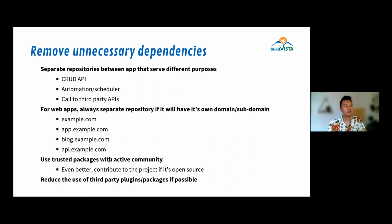And then use trusted packages. Remember, we were using packages before, right? But use the trusted one, the one with an active community. And even better, if you can contribute to the project itself, if it's open source, that will be very good for you and also the community, and also for the tool, right? Because it keeps it well maintained.